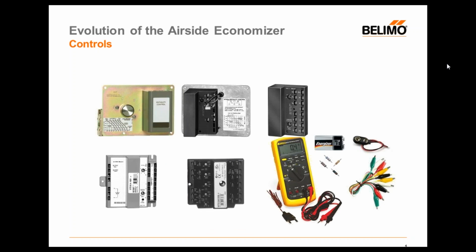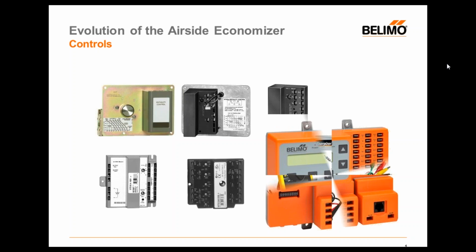The big problem with all these previous solutions was that they were challenging to set up and very difficult to determine the status of and/or troubleshoot. In order to properly do this, you needed all these items that were shown. You needed resistors, a battery, a temperature sensor, a voltmeter. This is why Belimo entered the economizer market and invented the ZIP economizer.